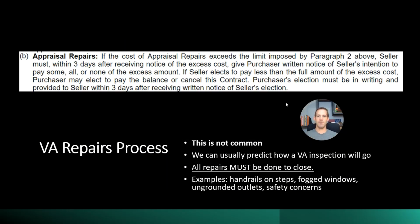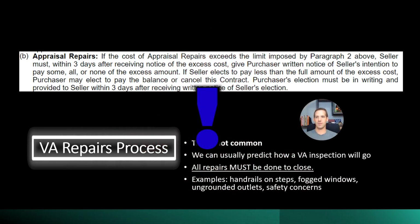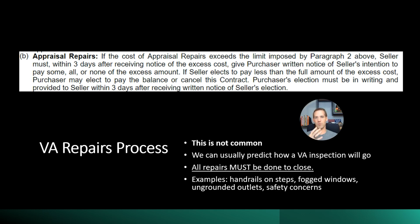Okay, so going into a little bit more detail about the VA required repairs process, this paragraph is just talking about this process of requesting repairs and requiring repairs. VA repairs happen probably a minority of the time versus a majority. We can usually predict as a team how a VA inspection is going to go because we know what kind of things typically pop up, like handrails on steps, fogged windows, ungrounded outlets, or other safety concerns. We can usually tell by walking through a home how it's going to do on an inspection, including the VA piece of it. The key is all these repairs must be done to close. So we want to put ourselves in a position to make that happen and ensure all parties understand that very, very important piece. Even though it doesn't come up a majority of the time, we want to make sure that when it does, we have a path to fix it and get to closing.